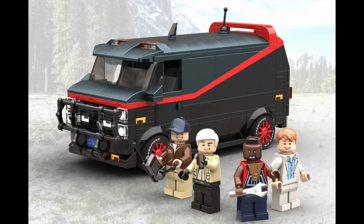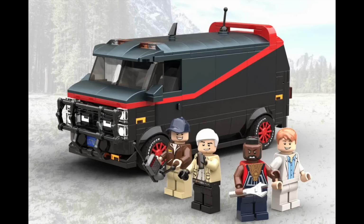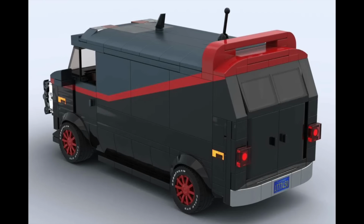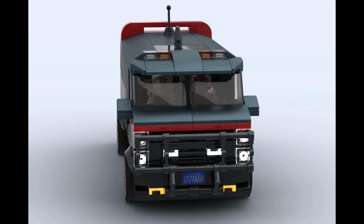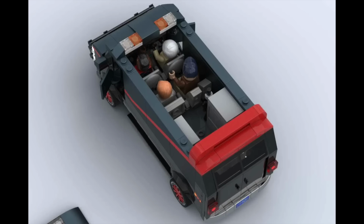Next up in LEGO Ideas news, there were 2 more projects to hit 10,000 supporters on the platform. First up, we've got the A-Team van and crew. Driving straight out of the 80s classic TV show, the A-Team van certainly is iconic. And after getting B.A. Baracus in LEGO Dimensions, it definitely left a lot of fans wanting a set that looks like this. The project's designer did a really nice job capturing the van's design, and I love that it can seat all the minifigures inside.